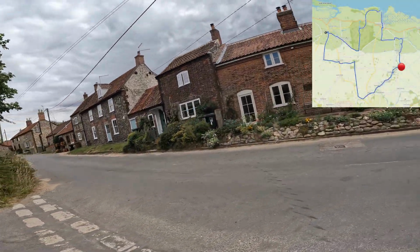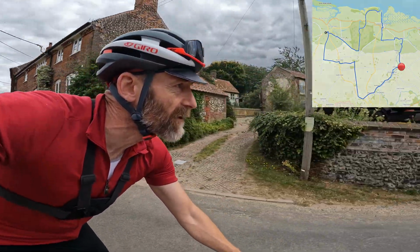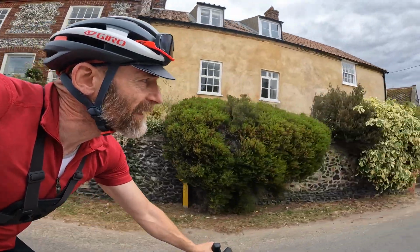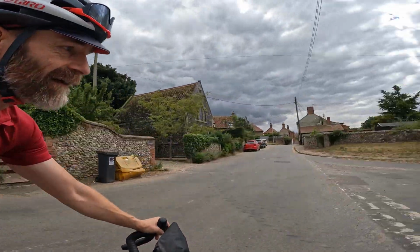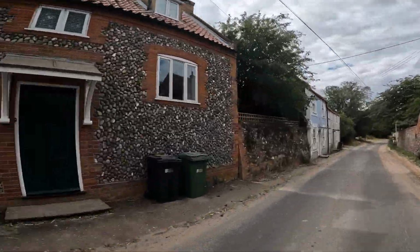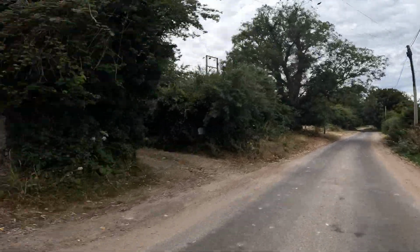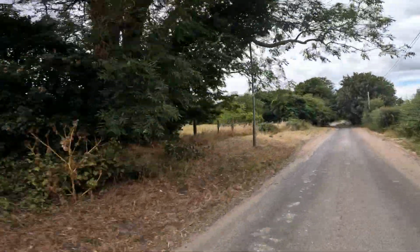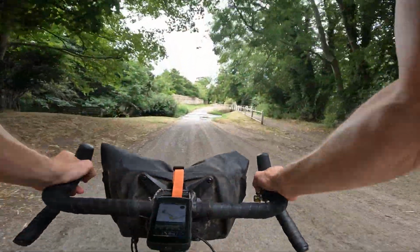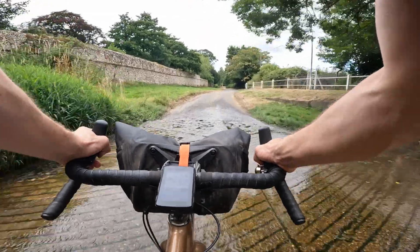And this is the beautiful village of Great Walsingham. Although we've called out a lot of the really big historical places, there are loads and loads of these gorgeous little villages too, all with their own stories and tales to tell from way back in time. And it's even got a nice ford. If you want to wet your wheels.